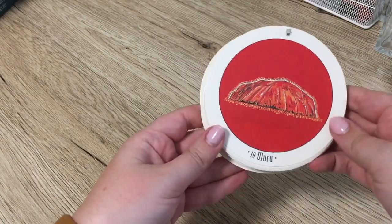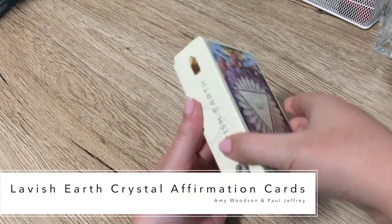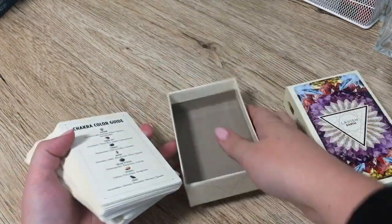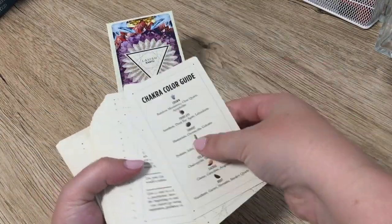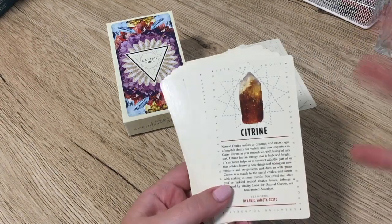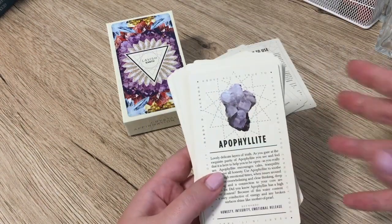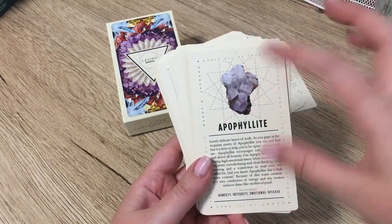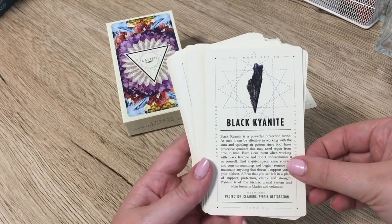And the fabulous Uluru. Next we have the Lavish Earth Crystal Affirmation cards. This is a fairly new deck to me, and it's very beautiful as far as crystal decks go. I feel like crystals are kind of hard to put into a deck and still make that beautiful. As beautiful as crystals are, it's a bit hard to capture them in a beautiful way. But I think this deck has done a pretty good job.